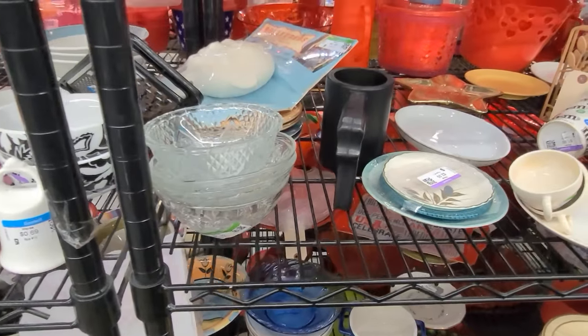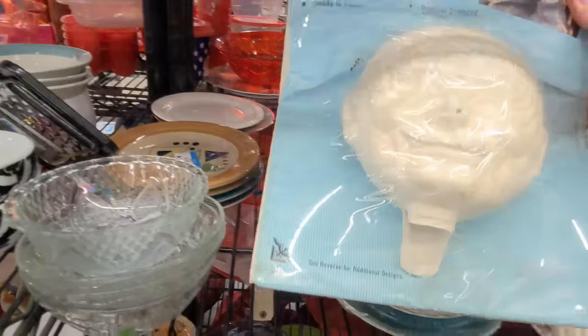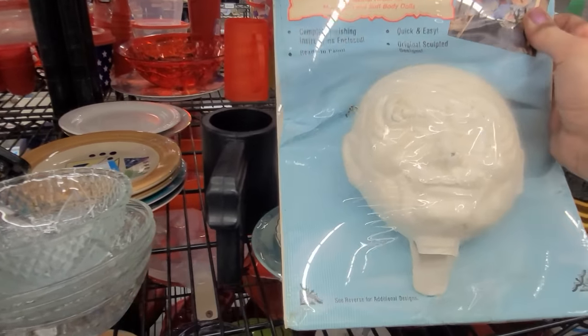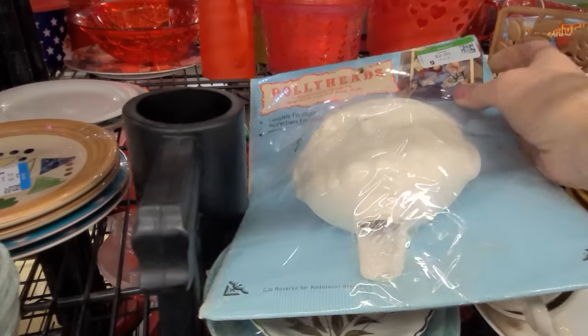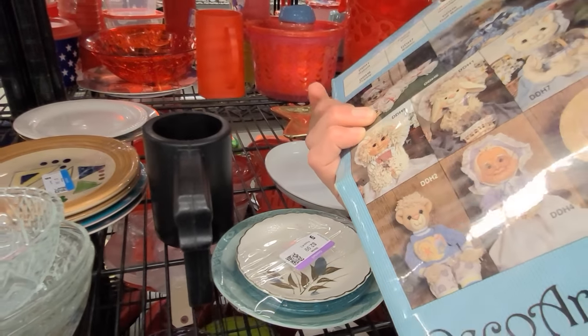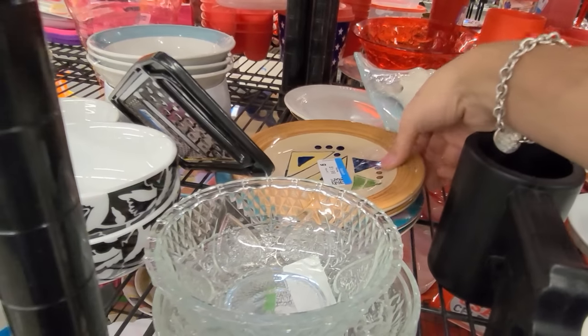All sorts of shapes and sizes and sets. This is interesting. Doesn't really belong here. It is a ceramic doll head. Unfortunately, you can see that the neck has been snapped off there. There's the back. You can see what is done with those. We'll leave that on the shelf.